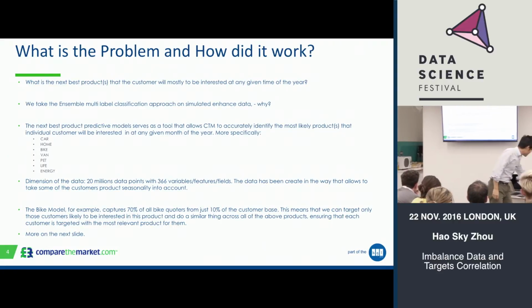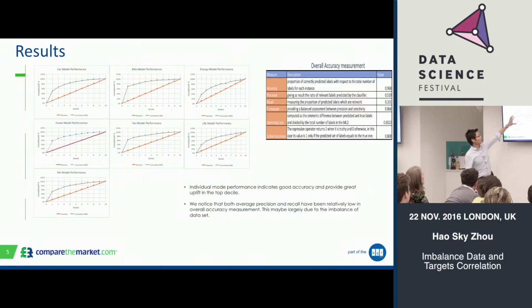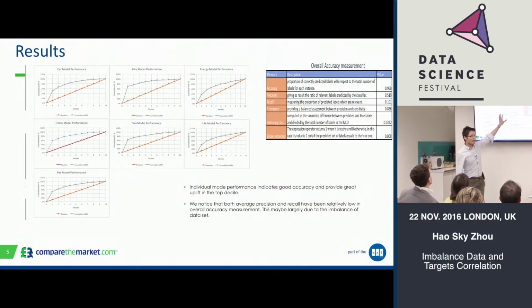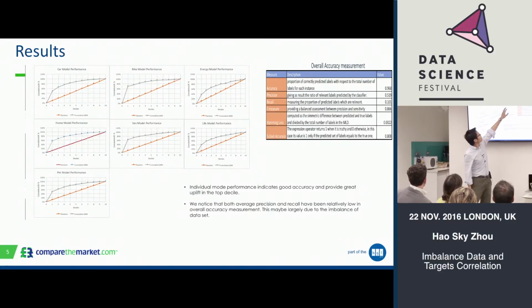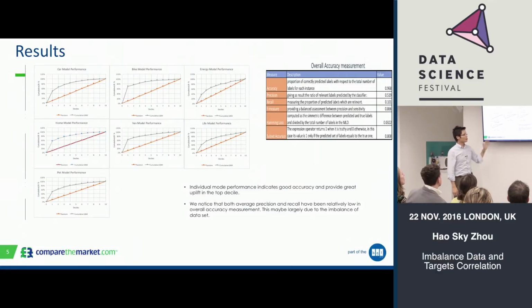If we go to the next slide, probably many of you are unable to see, but this gives you an overall view of the results. This is the individual model performance on those 7 products. Bike is over here, the second from the top. If we look at energy, the top decile gives us nearly 60%. And if you look at wine, the top decile gives us over 60% of the lift, which shows the method works. The models, at least individually, perform really well.